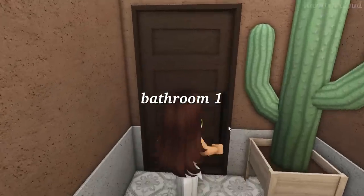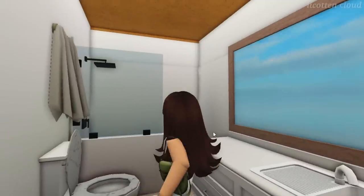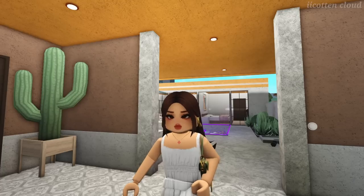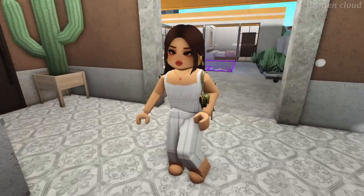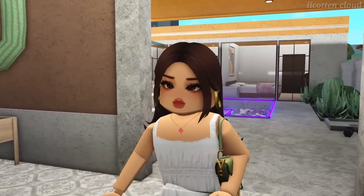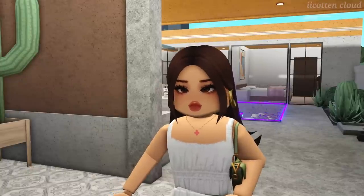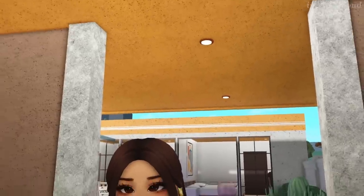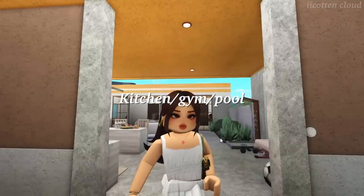Here's one of the bathrooms, which would be my bathroom. It's very basic, very bland, literally nothing special about it besides that it's in Mexico, so yeah. I don't know if you guys could already tell, but there is a floor pattern, and I just love it so much. Also, Mexico for me has a lot of colors, and it's not just white and beige and brown. It's more like colors. As you guys can already tell, this roof is orange. I love that. Now we're gonna go into the kitchen, dining room, pool area, activity room, gym room, yada yada.